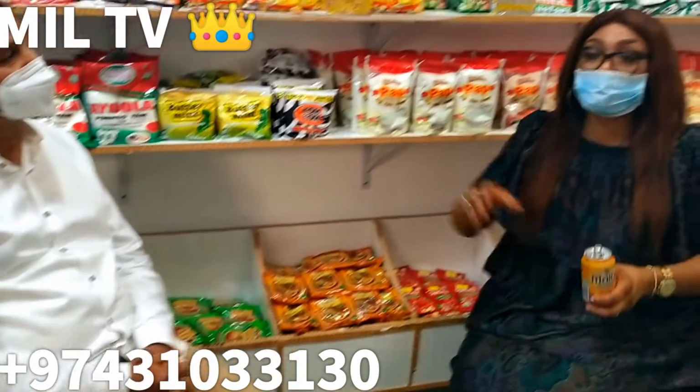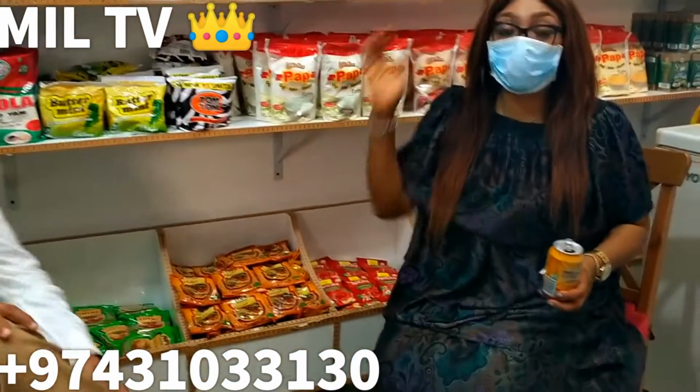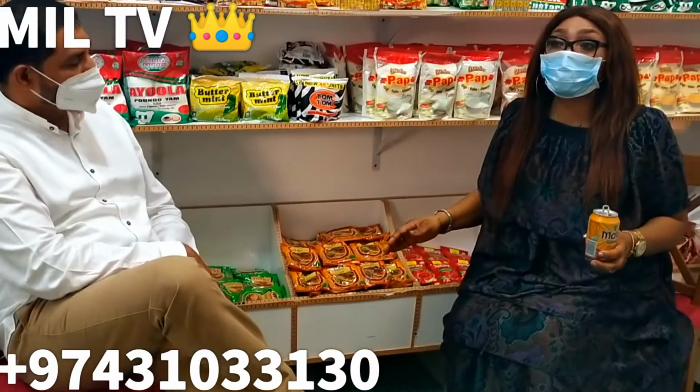So please, if you're in Qatar, this is a trusted place to buy your foodstuff. There are licenses. This foodstuff has gone through testing and customs approval. The name is written in Arabic and in English. This is just authentic. And do you ship to other parts of the country?